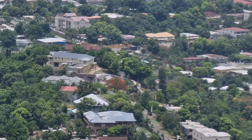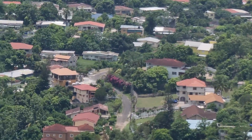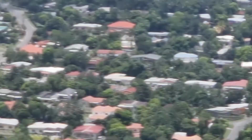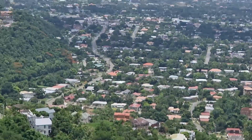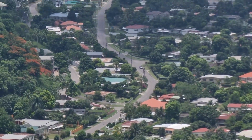I wonder if I'm picking up anybody else. If I somehow get a glimpse of your house, let me know in the comments, guys. And then we're gonna be going over to Mannings Road right here, all the way up.